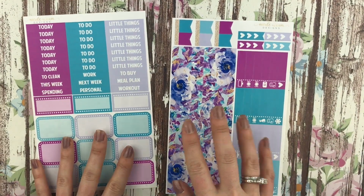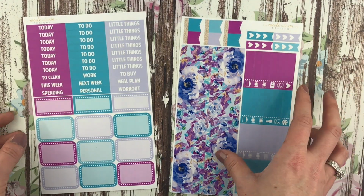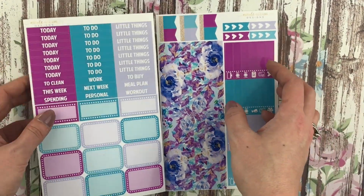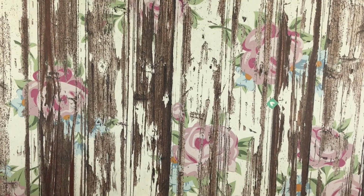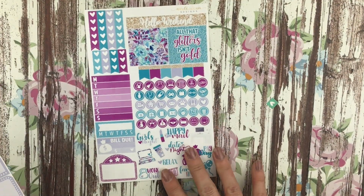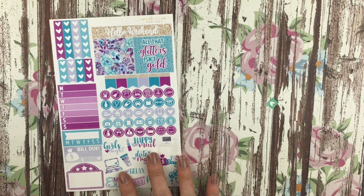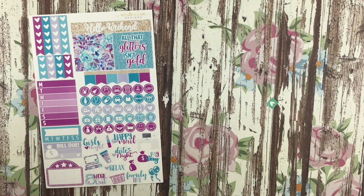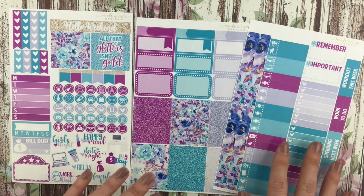But again, these are the second two pages of the mini kit. The first two pages are the same as the first two pages in the deluxe kit. So the last thing that I have here is the Alexandra Personal Kit. So I'm going to go ahead and show you guys that one. Again, this has the same reformat. This particular one is on glossy. So you guys can see first page, second page, and your third page.